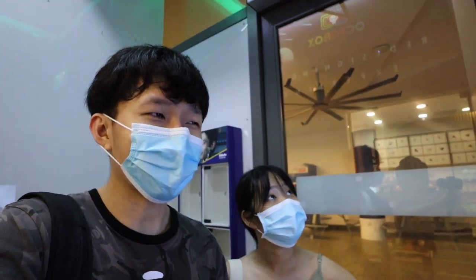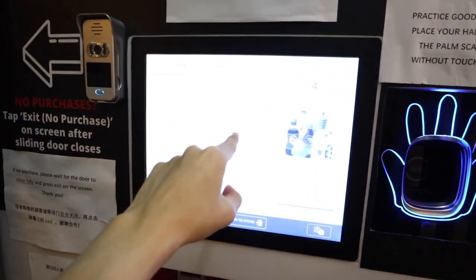So we came to the Octobox instead. It's like this automated supermarket, so at least they'll never close. Yeah, put your stuff here and then it automatically detects your order. They're holding both things.